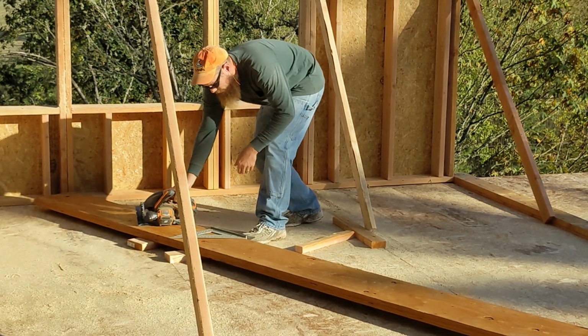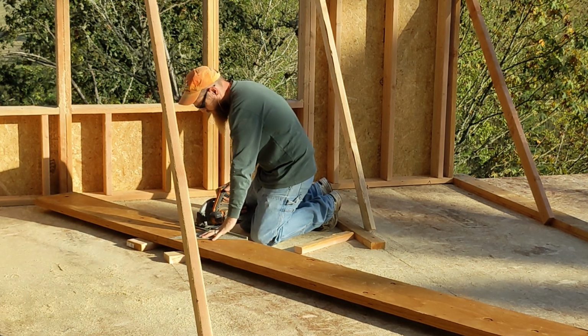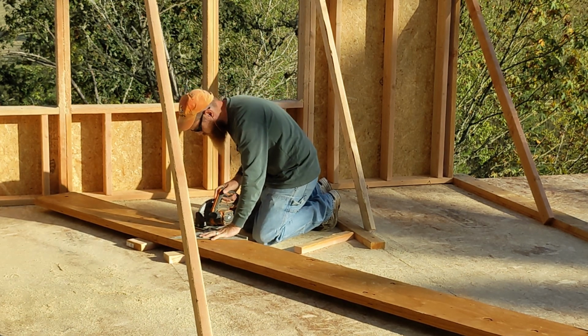Okay, so measuring twice, cutting once. Take one. Please God, don't smile upon my enemies today.